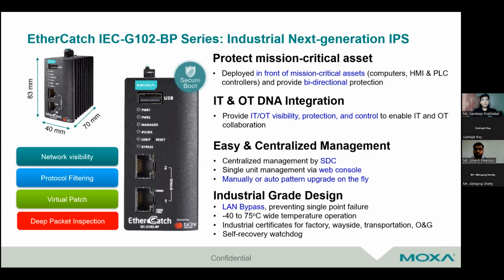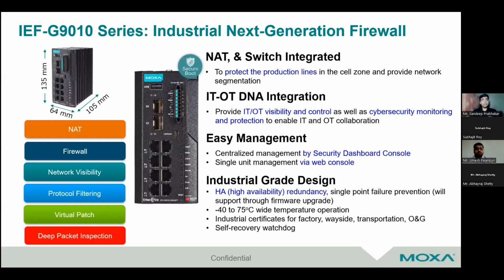Now, the next product that we have is again an industrial grade device. This is our next generation firewall, what we call the IEF-G9010. It's a 10-port device with NAT and the switch integrated. Again, it's very similar to the previous one. It's got the IT/OT DNA integration, easy management using the SDC, the security dashboard console, and again the industrial grade design as well, right? So if you can see on the left-hand side, there are a lot of these features.